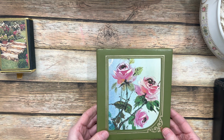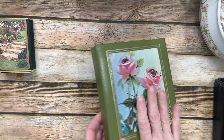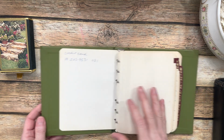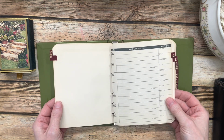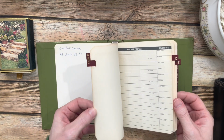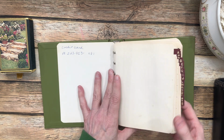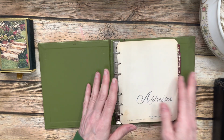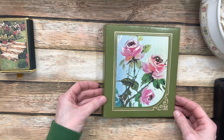I picked this up and I loved the cover. It is an address book, and look at the pages. They're so pretty. They have that old aged look already to them. So yeah, I will make a journal or something with this. I love this image.